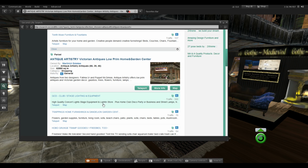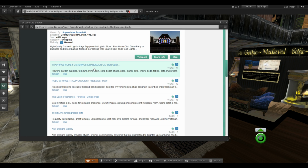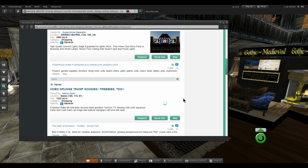I'm not into the Victorian kind of stuff. That's club lighting, that's lamps for... we have to look at hobo grunge. Why not? I'm not a hobo and I'm not a grunge, but we'll look.